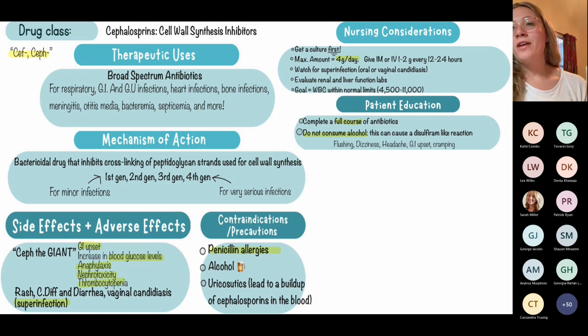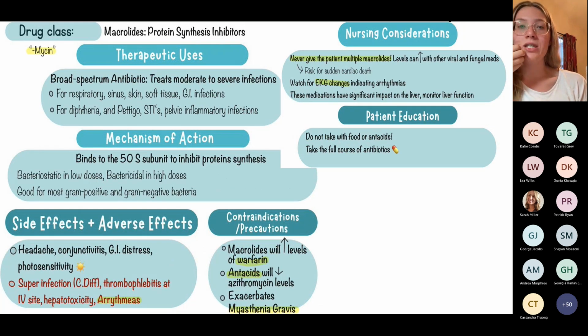Okay, when we think Ceph the giant, okay? GI upset, increased blood glucose levels, anaphylaxis, nephrotoxicity, and thrombocytopenia. Okay, these are our main side effects. In addition, that was kind of like our first bullet point for cephalosporins. Our second bullet point is going to be no alcohol when using Ceph. It can cause a disulfiram-like reaction. Essentially, what do you look like when you get really, really, really drunk? Flushing, dizzy, headache, your tummy hurts, your tummy's cramping, probably gonna vomit soon. So yeah, just keep that in mind. That's really, I think, the 2 important things. And we've already talked about the penicillin allergies.